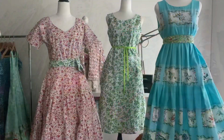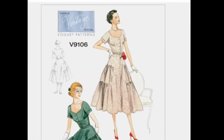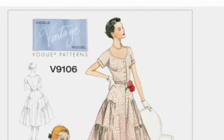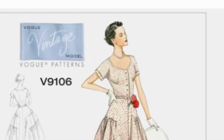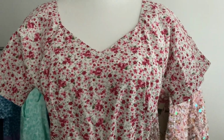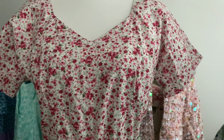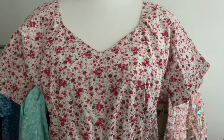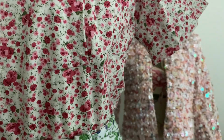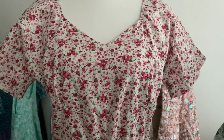So like with this dress, it's actually got a shirt front. It's Vogue 9106 from 1952. And if you see in the illustration, it's a collarless shirt front. So it's got a left side and a right side that overlap, and then it's got facings on the inside. And I was just like, hell no. If you want to make a lining instead of facings, you can't really have overlapping left and right. You have to have it all in one piece.